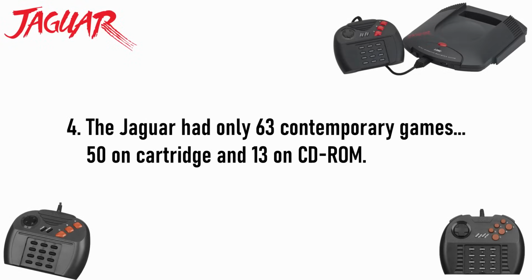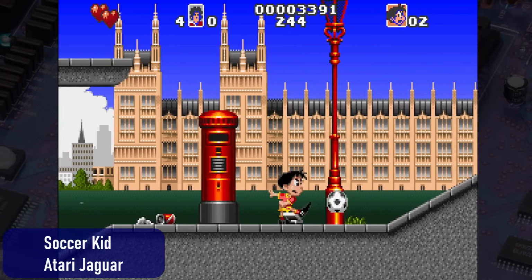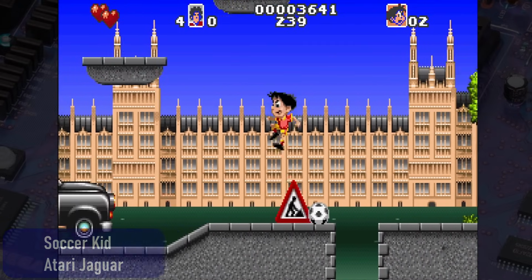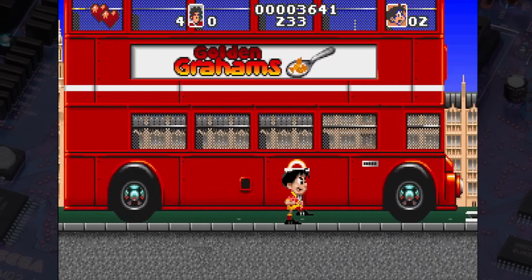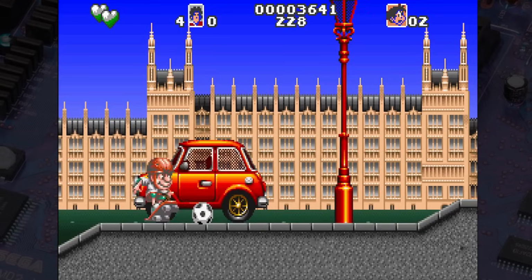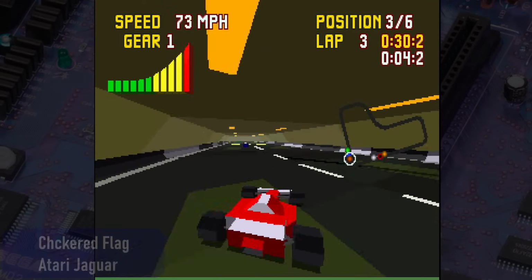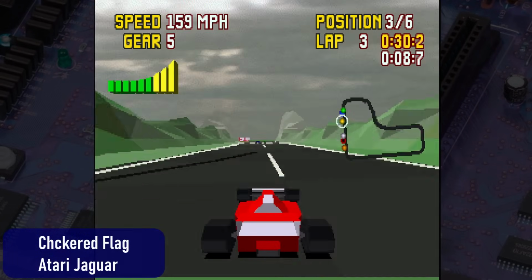The Jaguar had only 63 official contemporary games, 50 cartridges, and 13 CD-ROM titles. The Jaguar was not blessed with a large software library. I also think that any reasonable person has to admit that the percentage of really good games on the system is pretty low. Sure, we have well-made games like Tempest 2000, Iron Soldier, Super Burnout, Wolfenstein 3D, Rayman, and some others. But then you've got loads of garbage like Club Drive, Checkered Flag, Fight for Life, and bland ports of 16-bit titles that barely look any different than the average SNES game of the era.